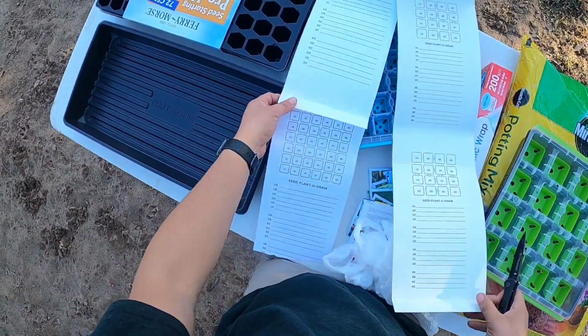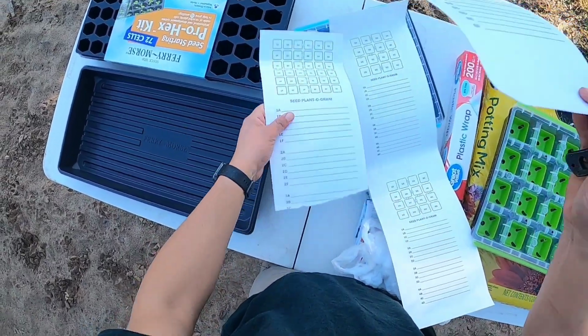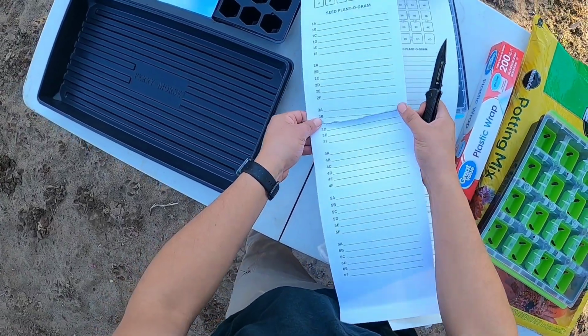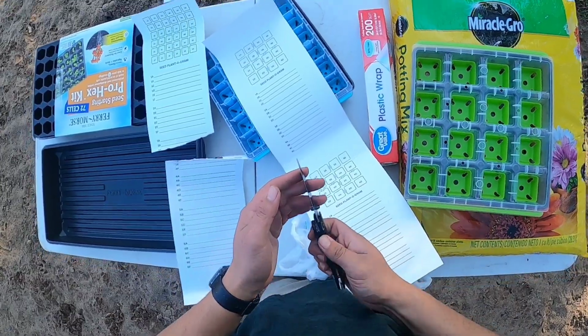Cool, this is actually pretty sweet. I'll probably just glue this thing together again. Unfortunately I already cut it, but it's all right, not too big of a deal. This is pretty cool. I'll probably be getting some stakes once we put this into the ground.